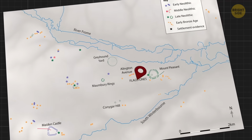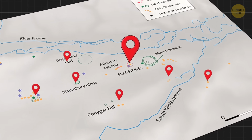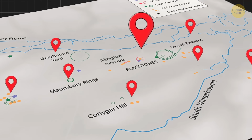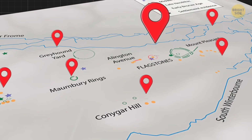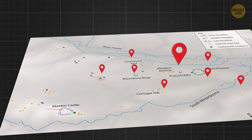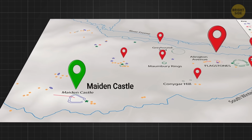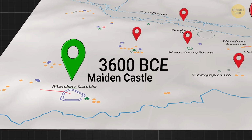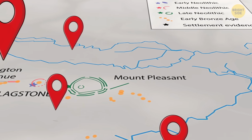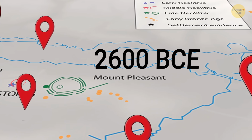This special spot sits right in the middle of a whole bunch of other really old monuments and sites, which were built over thousands of years during the Neolithic and Bronze Ages. Experts have figured out the ages of some of these nearby places really well. For example, the ditch at Maiden Castle dates back to around 3600 BCE, and the Big Henge at Mount Pleasant was built around 2600 BCE.